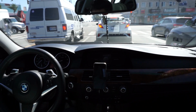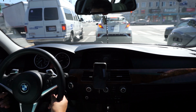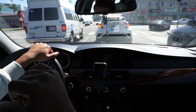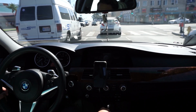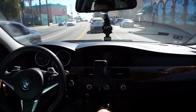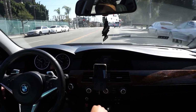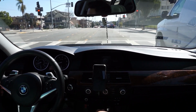Last but not least, the one thing I love about my car is the interior. As you can see, I have the M Sport steering wheel and the M Sport interior. I also have a shade that goes up for my rear windows. That's one of the main reasons why my car is not tinted.